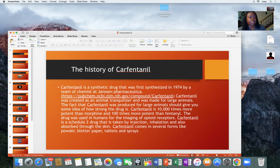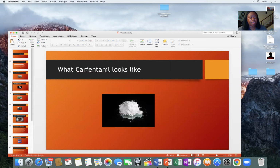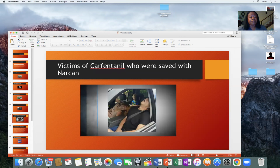The next couple of slides are basically just showing you what carfentanil can look like. It can be brown. Carfentanil can come in a white powder, and it can also come in a vial to be injected. This is what a lethal dose of carfentanil looks like compared to heroin and fentanyl. If you look at the carfentanil, it just takes a little dab for the dose to be fatal compared to heroin and fentanyl.